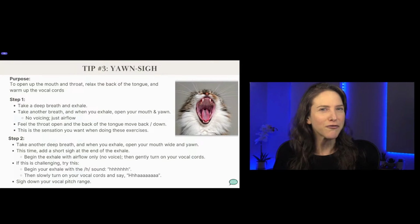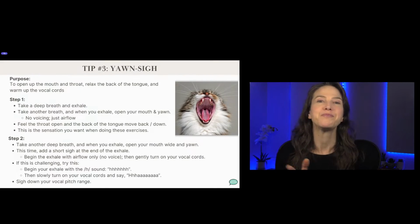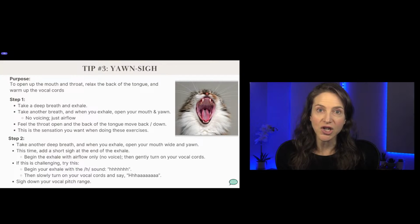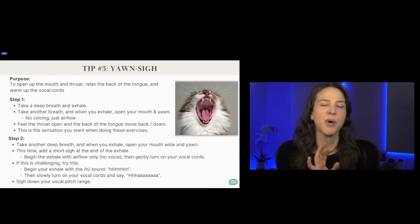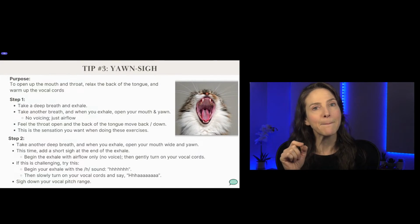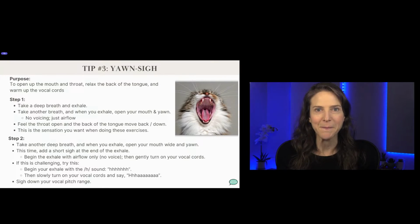So we're going to borrow from the professionals and also borrow from singers, which you'll learn in a little bit, and use these exercises that have helped them to achieve the voice that they want, to help you achieve the voice and placement that you want. So this exercise is called the yawn sigh. I have all of the instructions included on the slides for you, so you can go back and pause the video and read step by step how to complete each exercise, but I'll demonstrate them for you as well. So the first one, step 1, is to take a deep breath and exhale.